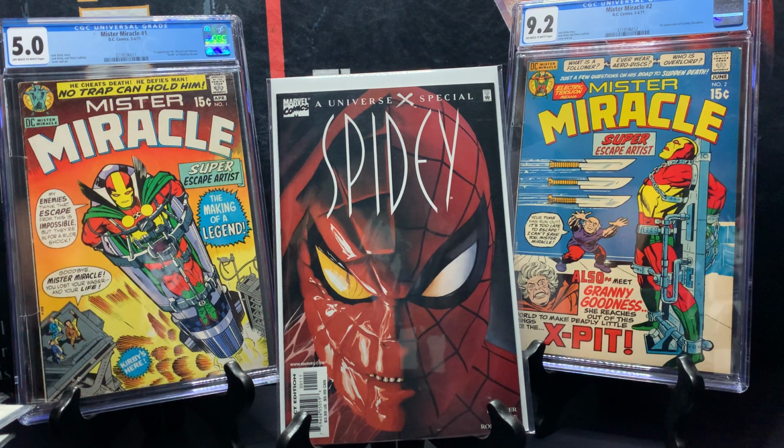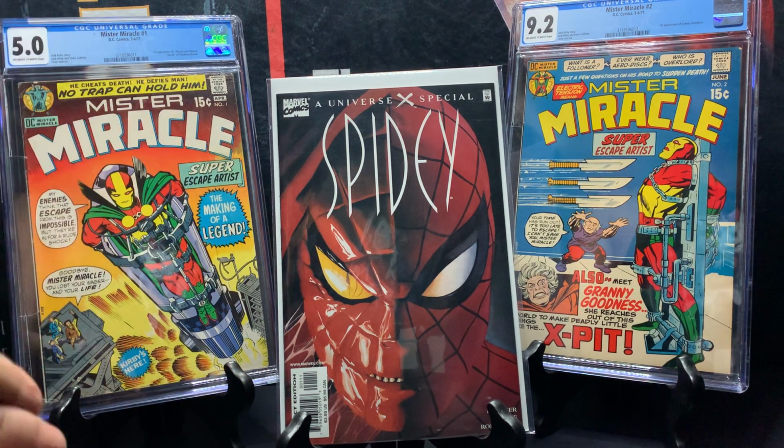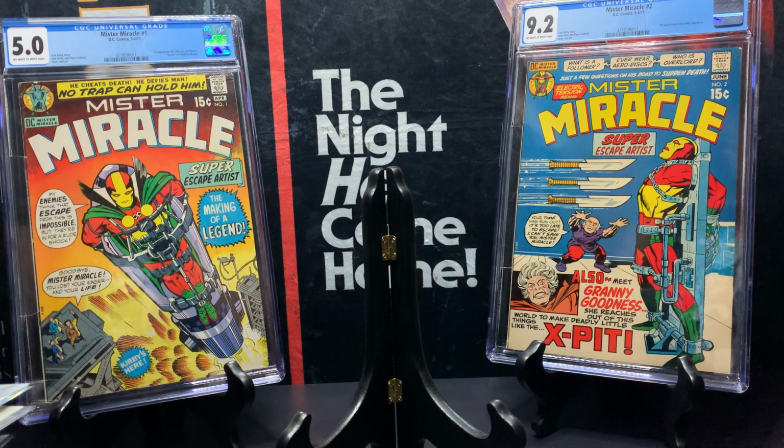So again, who doesn't like a good little feud or a little scandal going on? So that's why the recalled issue is worth more. I took a gamble on it. I got it for $5, hoping it was, and sadly it wasn't. But there's a little backstory on that. Now, on to the final two comics.